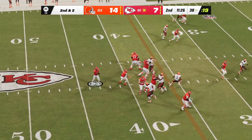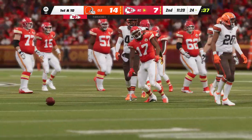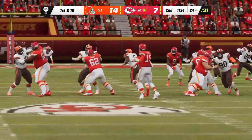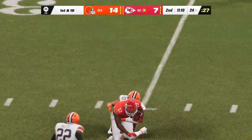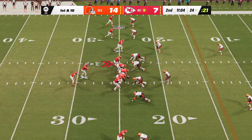They go play action. Now Mahomes, across the formation, Hardman gets the completion. And they're going to have another 1st down as he's going to be tackled at the Browns' 24-yard line. A really nice pickup of 14 yards, and it moves the sticks. 2nd and short, that's a rundown, so it's definitely a good time to go play action if you're feeling it. And they do so and pick up a 1st down.